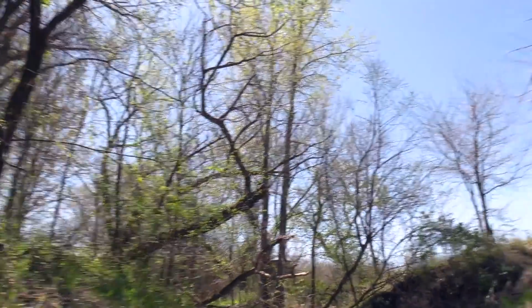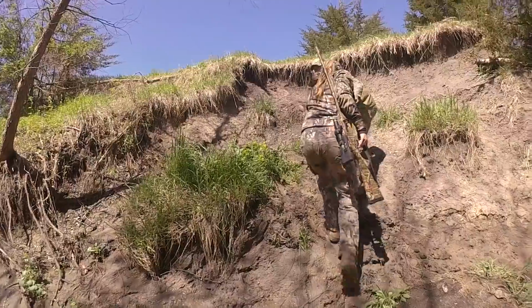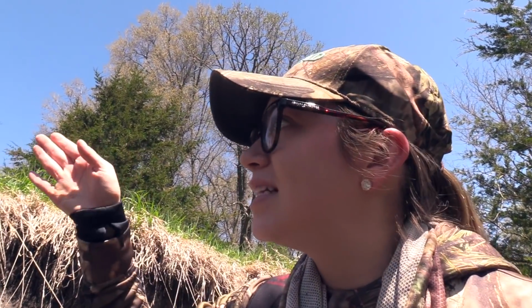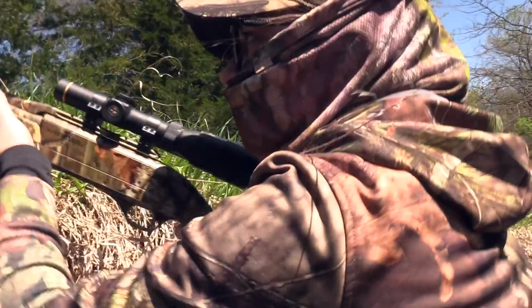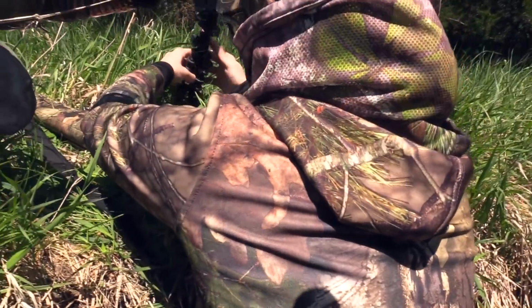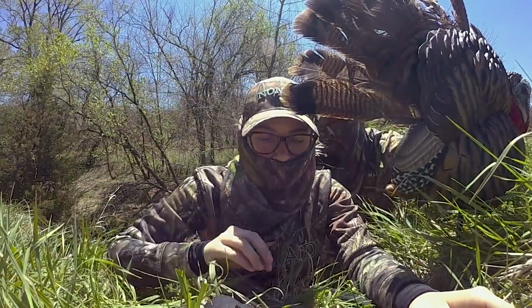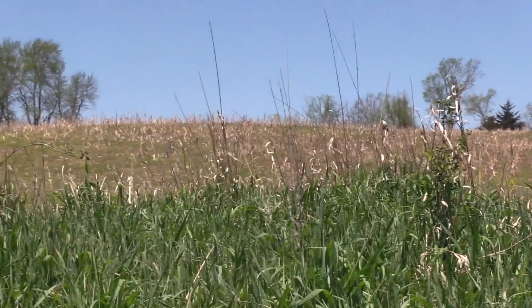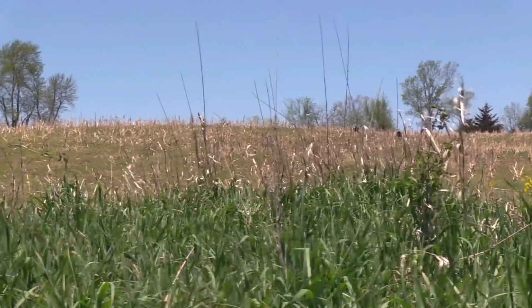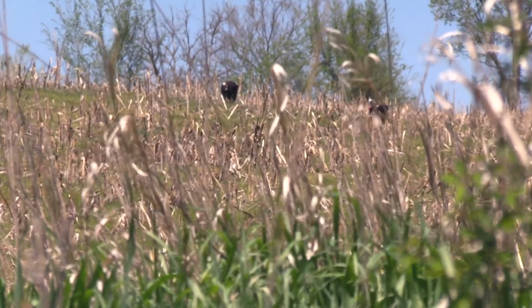I'll go up. There you go, Tay. Hopefully, the last time they gobbled, they sounded like right here in this cornfield. So we're gonna try and pop up over this ledge, put the fan in the ground, and then Wade and I both try to hide behind the fan. I mean, they're hot, so. You see him, Tay? You can see him. Okay. Tell Austin.